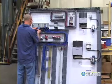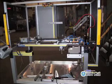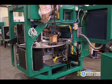SKW, we're basically an engineering house and machine build house. Our design focuses on ergonomics. We try to make machines or implements for machines to make an operator's job easier. So basically, if you look, we have a robot back there. We're basically doing this to help the poor guy out.